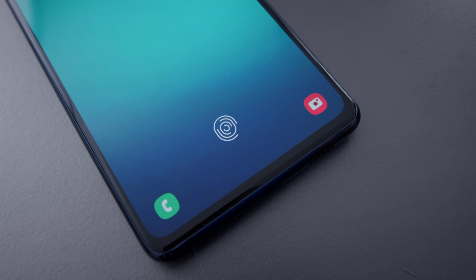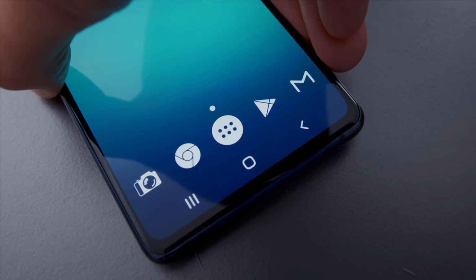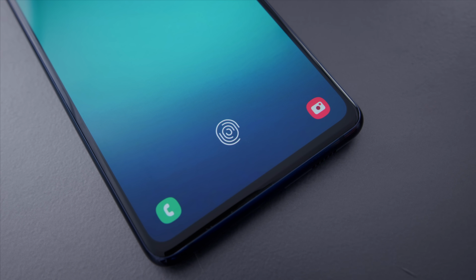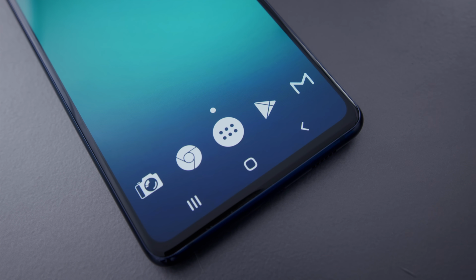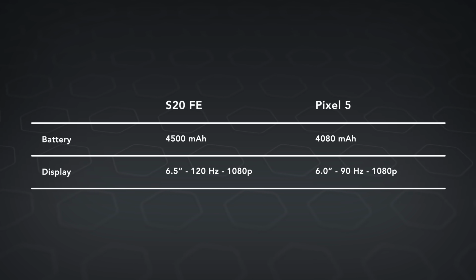Now, I want to touch on a few other things before I wrap this up. The fingerprint sensor on the FE is an optical sensor, in display. I was concerned because I've had poor experiences with optical sensors, but this one seems quite good. It's fast, it's reliable, and even a week later, I've had no drift with accuracy on this particular sensor, at least with my fingerprint. Another thing, battery life. This has great battery life. I'm hitting like 8.5, almost 9 hours of screen on time consistently. The Pixel 5 has a smaller battery, but it's a smaller phone, so I imagine battery life would be quite similar between the two.